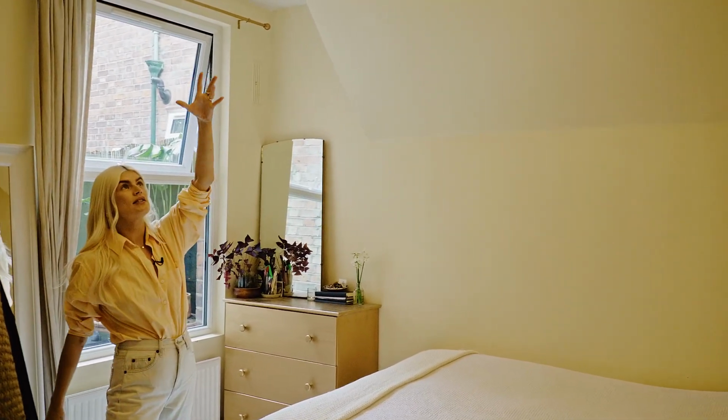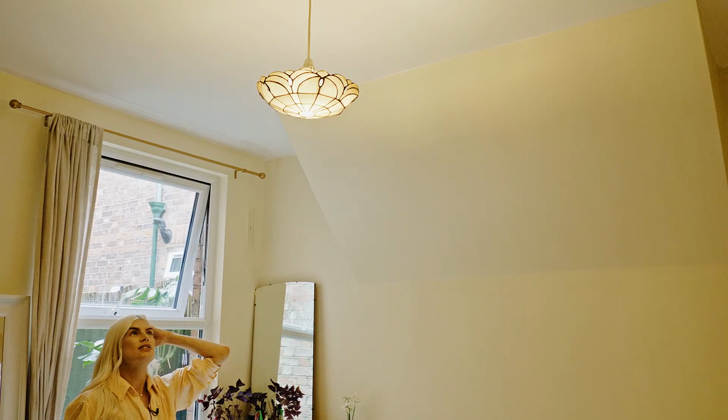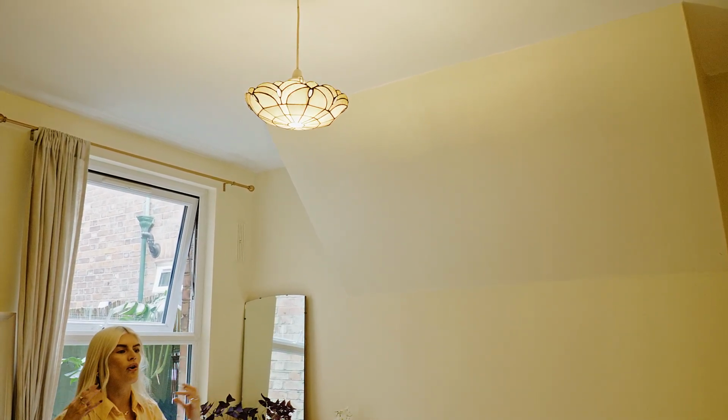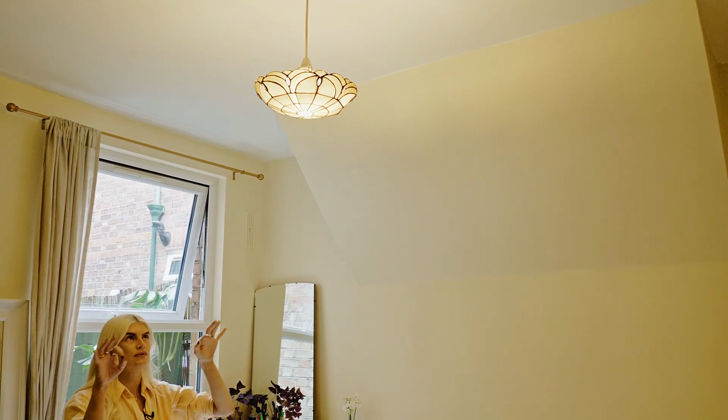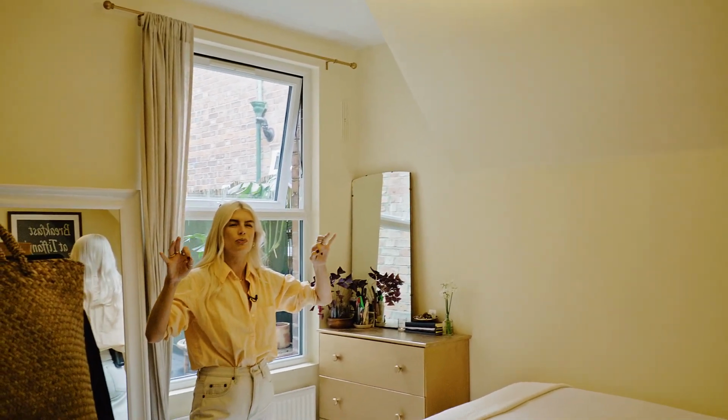Also my light, this is another eBay find. It's a vintage bar light. And it was just a really good find. It gives the room an orangey yellow tinge, because again, I just think the room should be really calming and not too bright of a light.